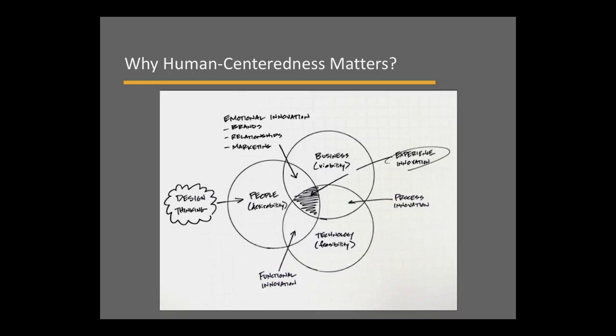So why does human-centeredness matter? I think in healthcare, a lot of the time we talk about being human-centered, but we're really not. Because the pressures don't really come from the humans. They come from regulation, and they come from throughput, and they come from the system, and they don't really come from the human.